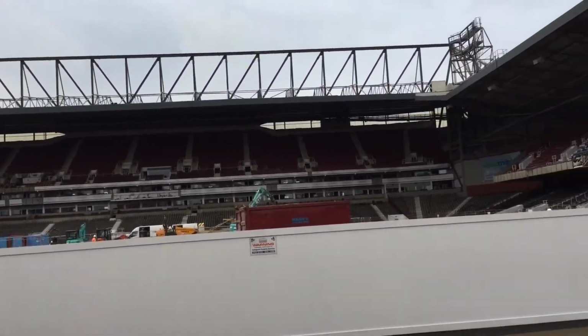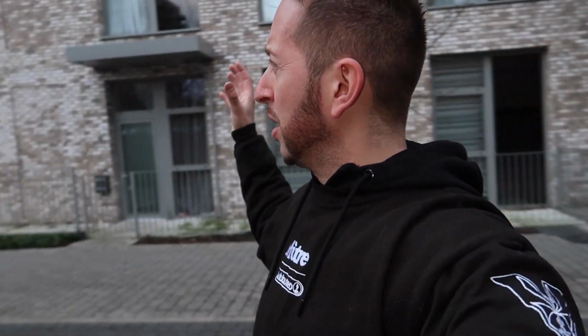Now, after that game, the Boleyn Ground got demolished, and this is what it looks like now. Basically, flats. Similar to Highbury. I'm not sure if these are luxury apartments. We're in London, so I'm guessing they're pricey. This is what we all know as Upton Park, the former Boleyn Ground. It's now called Upton Gardens.